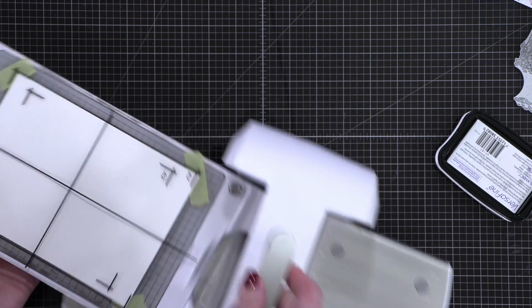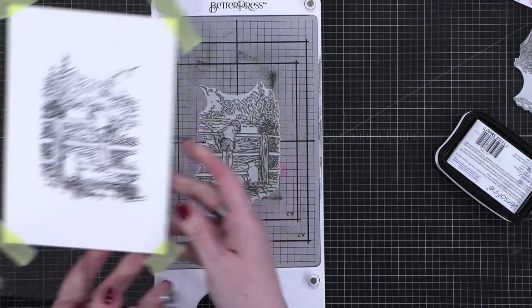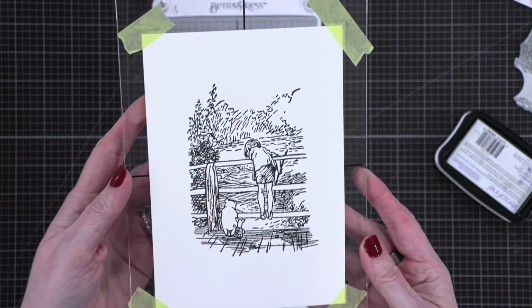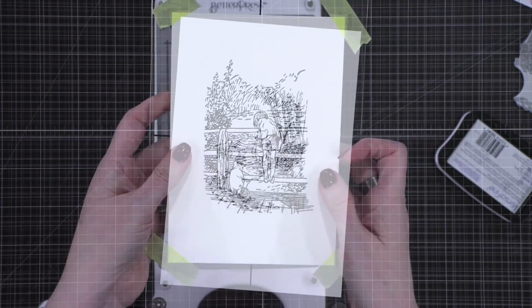The thing that's really nice about press plates is that they give such amazing detail. I mean, look at that. You guys can't even see it, but the texture is really, really pretty.